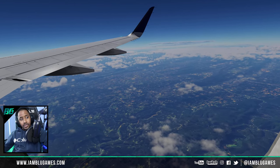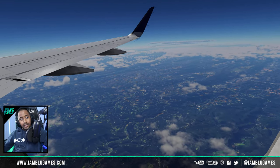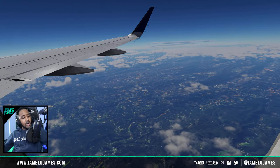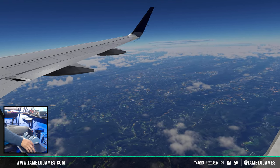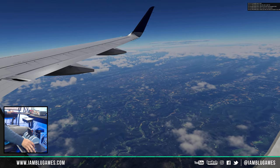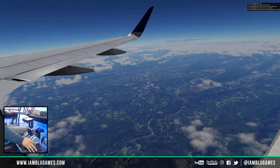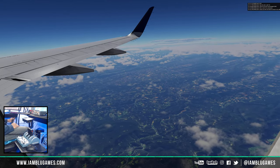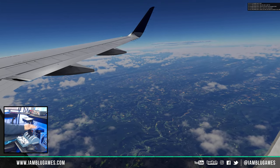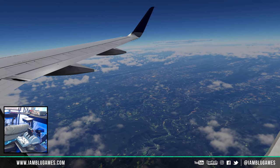figure it out. So for the setup today, guys, for those who are asking, I have the Thrustmaster TCA Airbus pack. That's my go-to flight control setup anytime I fly Airbus. I have the sidestick on my left, the throttle on my right, and the TPR rudder pedals in front of me.